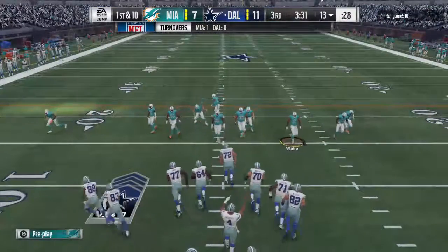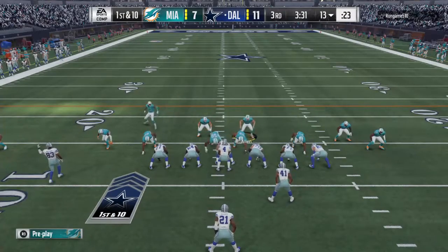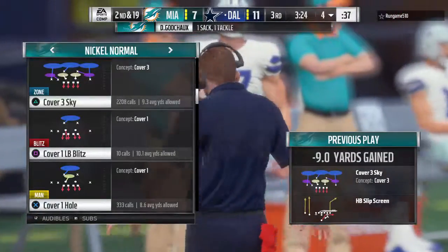That's the equivalent of running out the wrong door and running into your pool instead of running out onto the field. A real dud for that one. Pressure gets to him, and down he goes. Back at the 4-yard line.